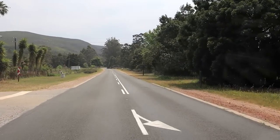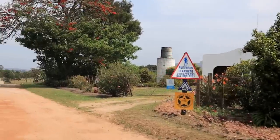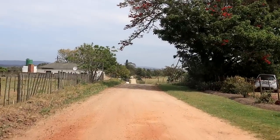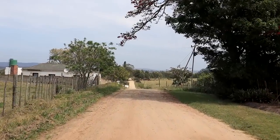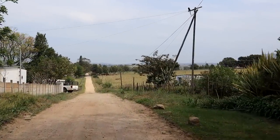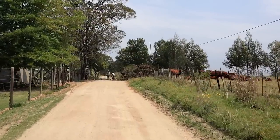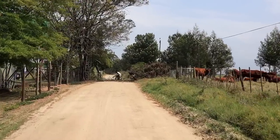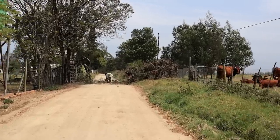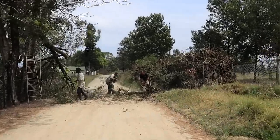Now this turn off here is the dirt road that leads to my farm. And it looks like somebody's cutting down a tree. If I'm not mistaken, it's Wayne. Some of you might know him.